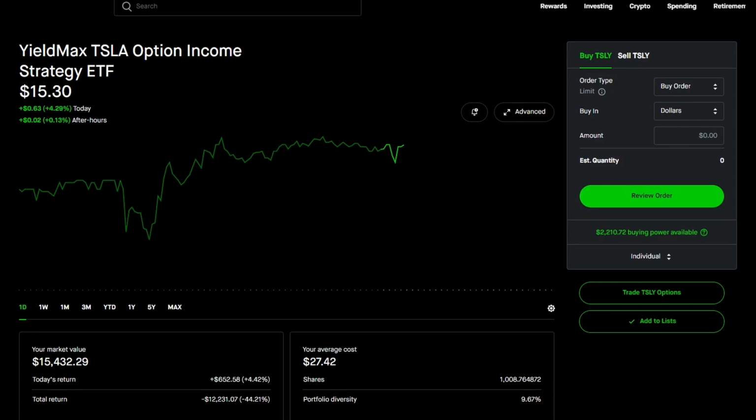So you can see here, YieldMax Tesla option income strategy. What they do is buy a call a couple of months out and sell weekly covered calls off of it. One-day performance is up 4%. Tesla went up 4%.